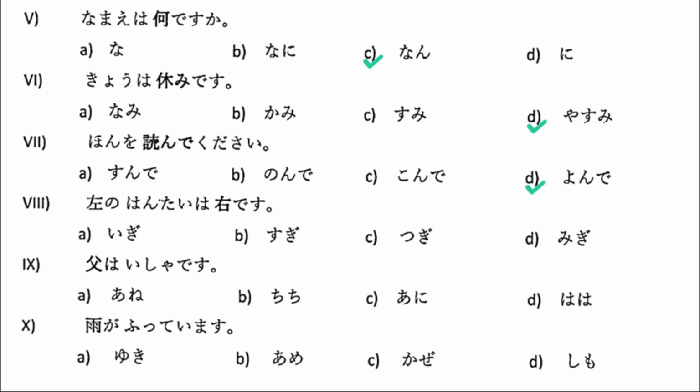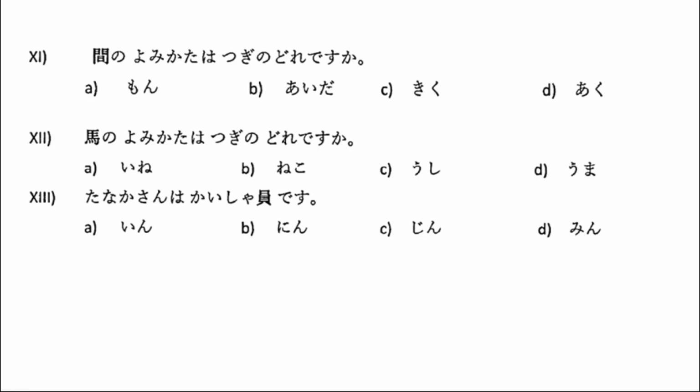For the eighth question, the correct option is migi, which means right. For the ninth question, the correct option is chichi, which means my father. For the 10th question, the correct option is ame, which means rain. For the 11th question, the correct option is aida, which means interval or space.